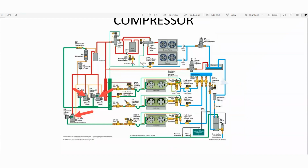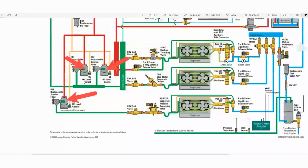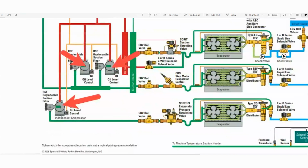Back in the early 60s, 70s and 80s, they would have single systems. The meat cases would have their own compressor, condenser, and metering devices, and it would be separate. Now, as things advanced, we started putting systems together.